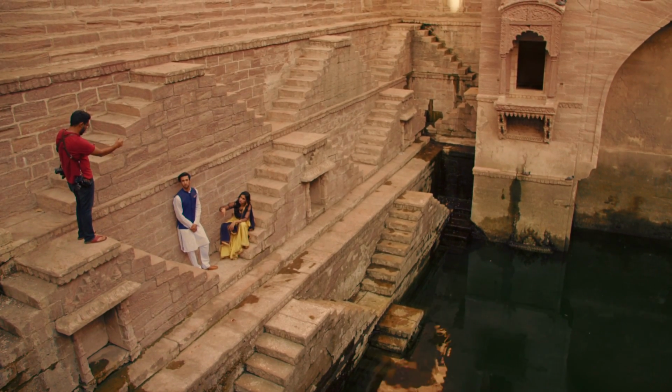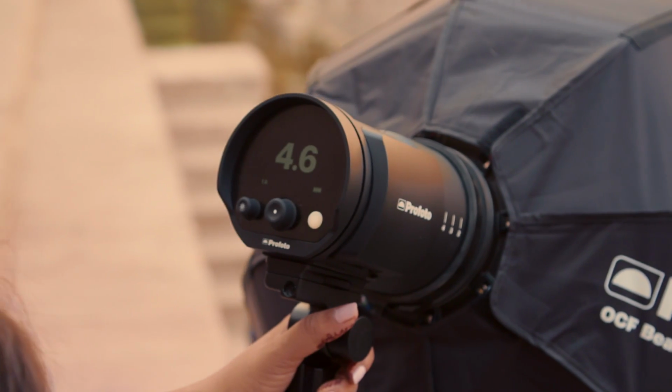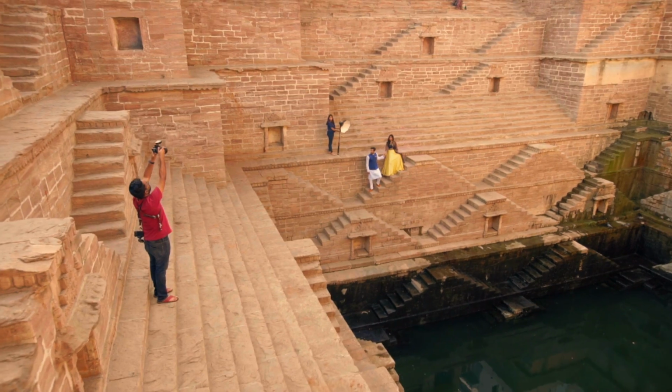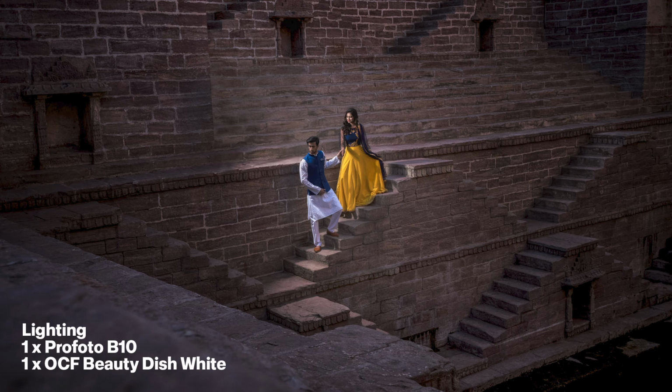So both of you are in the shot. So you are on the other side. I love the fact that I can use all of Profoto's light shaping tools with the B10. That makes it so easy to create natural and beautiful light that makes the most of this extraordinary place. Very cool, thank you.